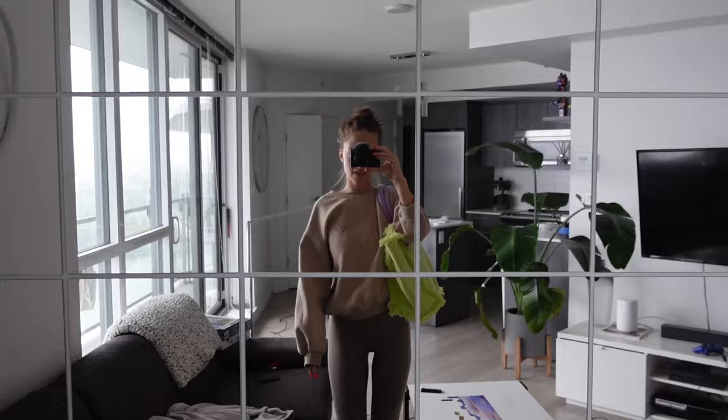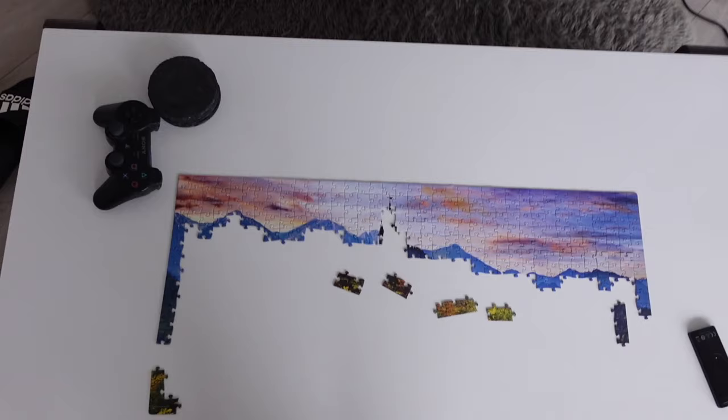But look how ugly it is out today. This is the outfit of the day. This is my puzzle that I was working on.